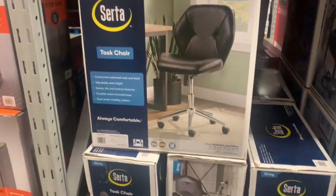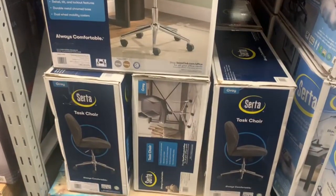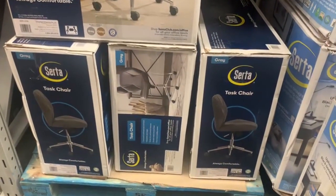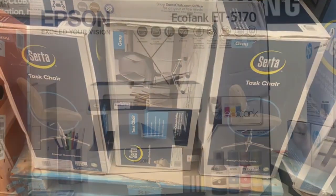It's also available in the color gray here at the store where I'm at. So you have two different options. You have the gray one and the black one. Perfect for a home office.